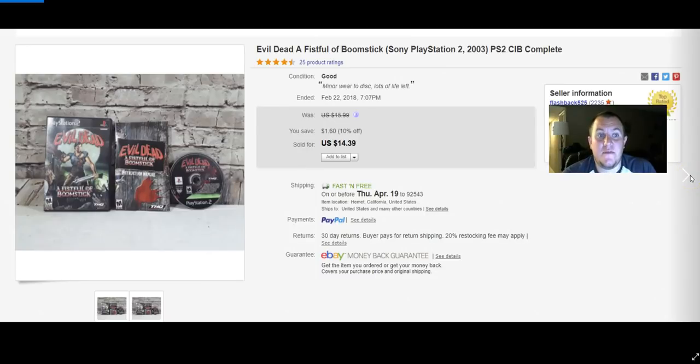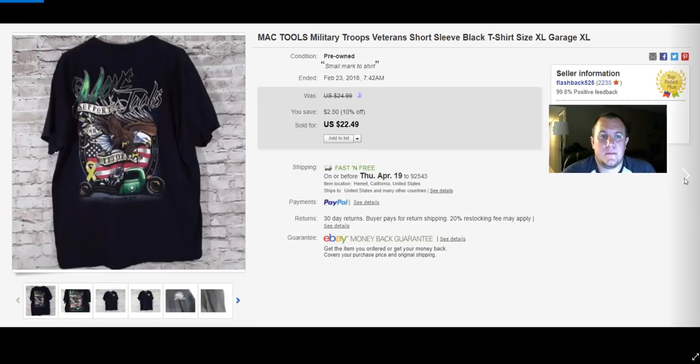Evil Dead. Paid $5 for this. For some reason, I thought it was worth like $25. I was mistaken. It's only worth $14.39 according to what I got. So still made money, but it's good to see if you get it for maybe $3 or less, but I wouldn't pay $5 for it unless you're going to sell it on Amazon.